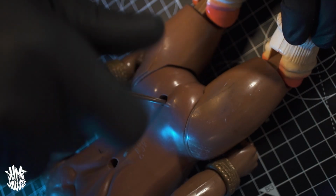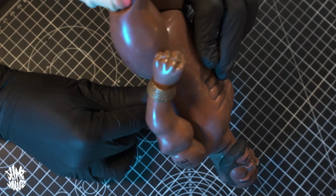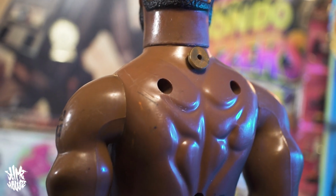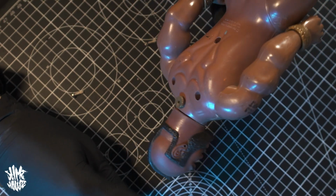First thing I want to do is check whether this was a talking Mr. T or not. There is a version of this that has a pull cord coming out the back of its neck, and when you pull it, it says phrases like Woody from Toy Story, and it's hard to tell whether they're just a standard one or a talking version because they all have this hole in the back of their neck, and sometimes people have just pulled the cord off. Now this does feel a bit light, but it's always worth a check anyway.